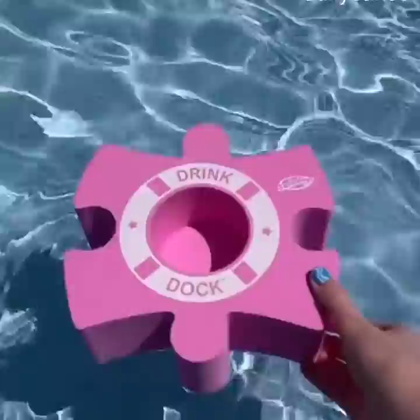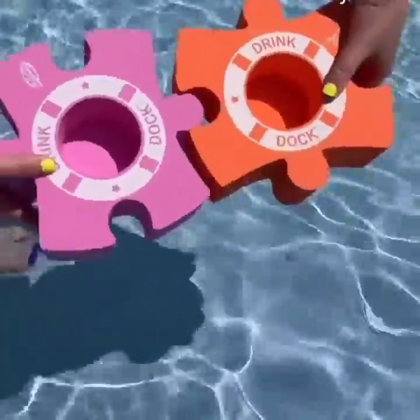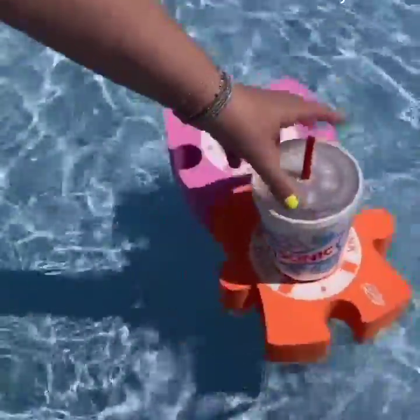These drink docks are perfect for a day at the pool. They are puzzle pieces so you can connect them together and your drinks will float. The floats will work with bottles, cups, and cans. With these, I never have to worry about my cup falling.